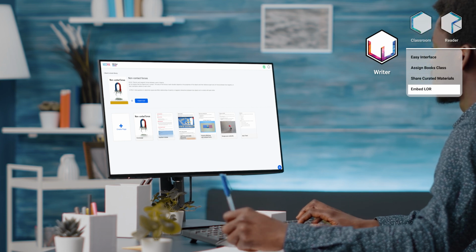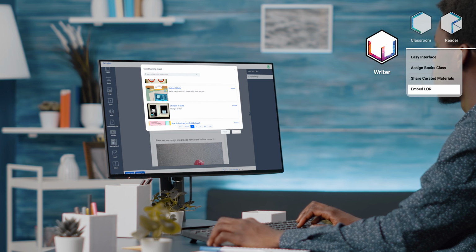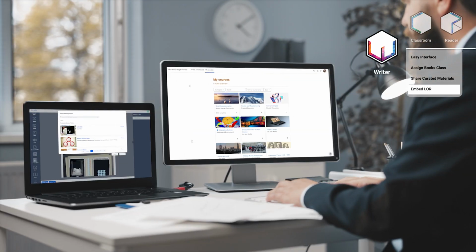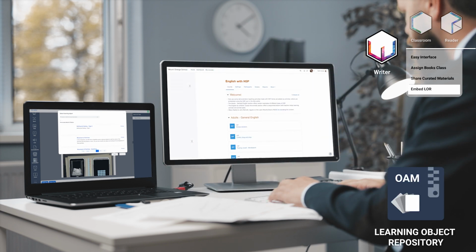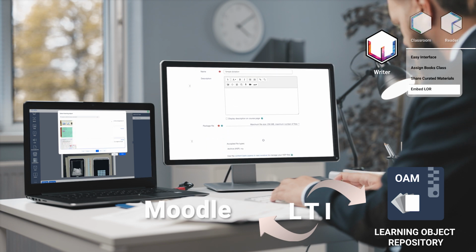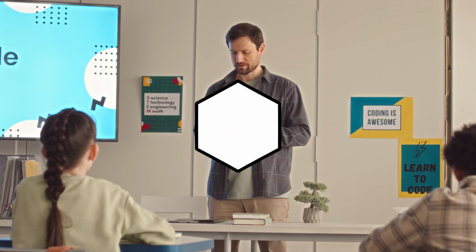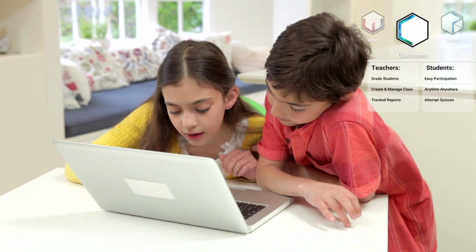Furthermore, teachers can save time and effort in lesson creation by leveraging our extensive library of in-house developed STEM lessons. STEMWorks Learning Object Repository are designed to comply with the Learning Tool Interoperability (LTI) standard, making them easy to seamlessly integrate into other LMS. The Nodma Classroom offers a seamless connection between lesson materials and learning.